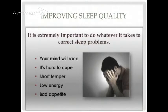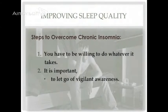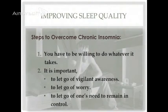Changing this takes a lot of motivation, a lot of commitment, and a lot of work. But once you accomplish it, you'll feel much better, and the quality of life will be greatly improved. So number one, you have to be willing to do whatever it takes. At night, it's important to let go of your vigilant awareness. Let go of worrying about what happened in the past or what's going to happen in the future. It's also important to let go of one's needs to remain in control.